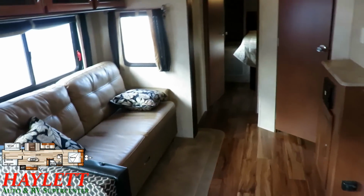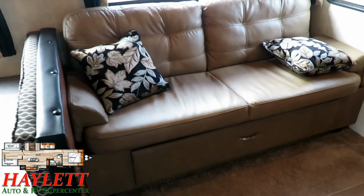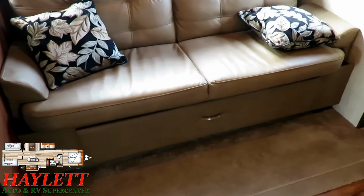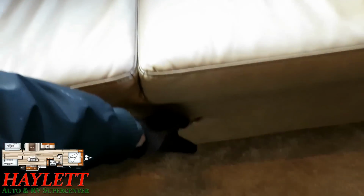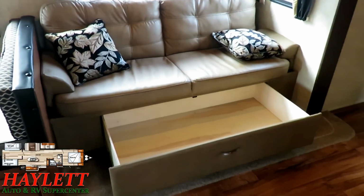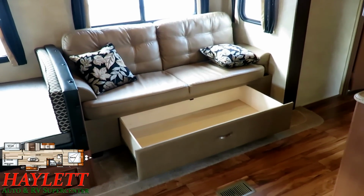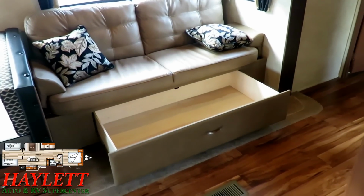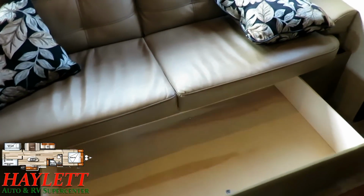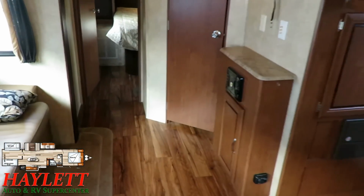Now, speaking of storage, this is another one of those jackknife sleeper sofas, just like in the bunkhouse. All jackknife sleeper sofas have storage below them. The technical name is actually a jackknife storage sofa. Not many people know that because it doesn't really matter. But one thing I'll give these guys credit for, giving credit where it's due, is that easy access drawer to the storage below. Extra blankets and stuff like that, guys. Board games on a rainy day. This is so cool. And it's much easier to access than actually jackknifing the bed and trying to lift your way under it.